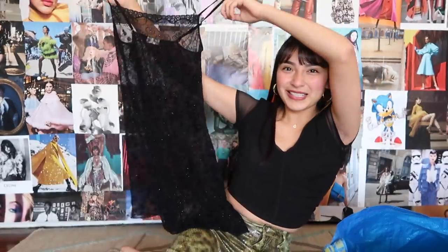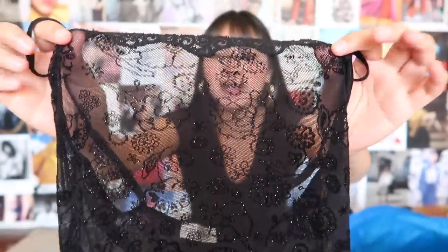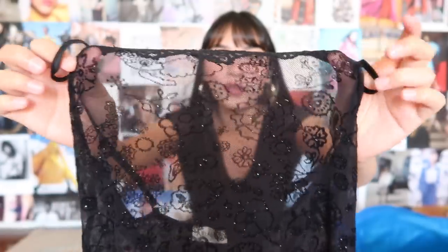Ooh, when I saw this one, it has to be another black piece, right? Okay, so I've got this slip here. Do you guys, you already see it. We've got some sheer construction, but look at how pretty. If I come closer, it has like this floral detailing with all these sparkles.